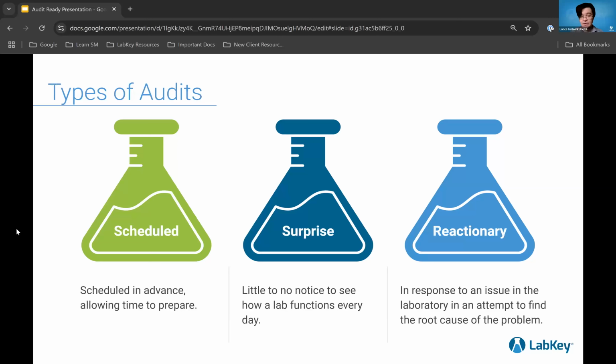Then there's reactionary audits. These are going to be in response to there being an issue somewhere in your lab. Something happens and now you need to investigate and find the root cause of what happened. So you'll go through your audit and then you'll hopefully find whatever caused that problem and then follow up with a corrective action to prevent that problem from occurring again.